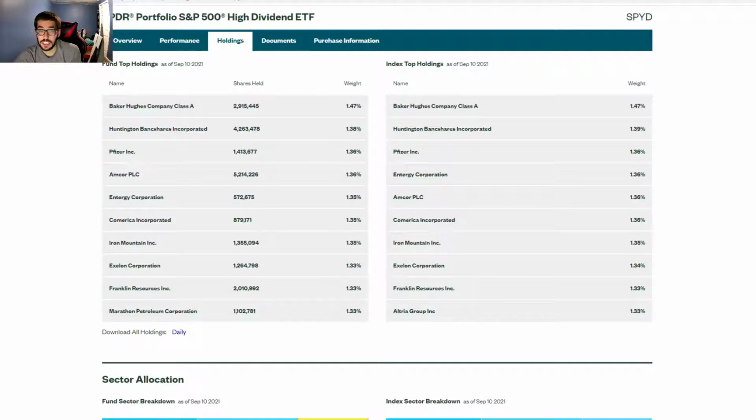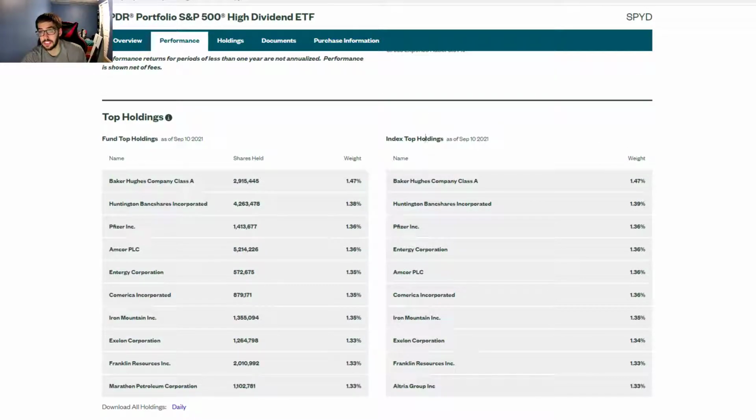If you look at some of the holdings on this bad boy, you see overall companies like Baker Hughes, Huntington Bancshares, Pfizer, Amcor, Entergy Corporation, Comerica, Iron Mountain, one that I talked about quite a bit, Exelon, Franklin Resources, and Marathon Petroleum. Again, these are definitely some good stocks here. Mostly they're copying the index for the most part. So all things considered, they're mostly copying just the S&P 500, but they're focused a little bit more on some of the higher paying companies in terms of dividends. So keep that into consideration.